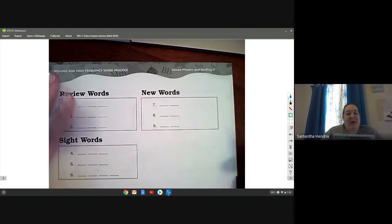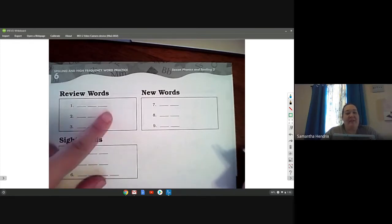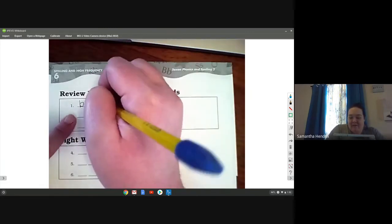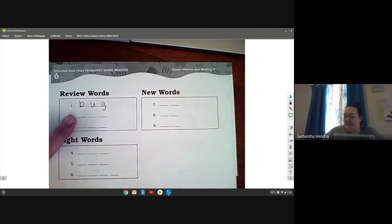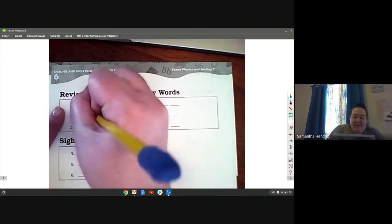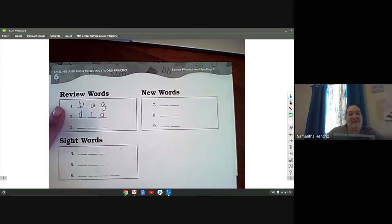So our first word is bug. We're going to unblend that. Bug. B, u, g. Okay. Now we're going to write those three sounds on these three lines. So we're going to write b, u, g, bug. Okay. Make sure you wrote it down correct. And if you didn't, change it. Now I want you to do did, d, i, d. Write down those three sounds that you hear. Okay, so you should have written d, i, d, D-I-D for did.